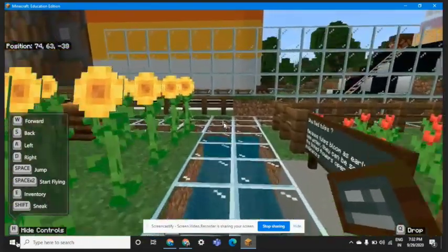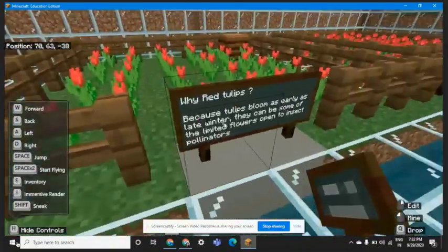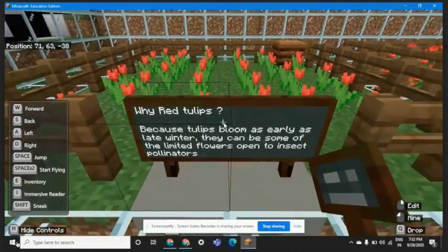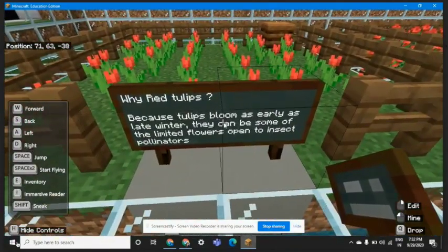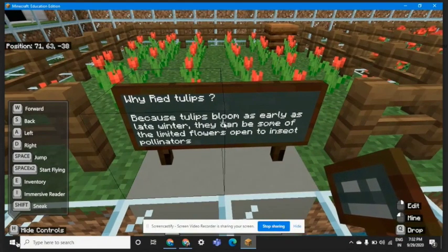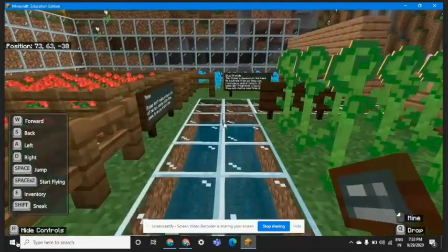And for the last plant, I have the red tulips. So you might think, why would I plant the red tulips, but actually the red tulips bloom as early as late winter. They can be some delimited flowers open to insect pollinators.